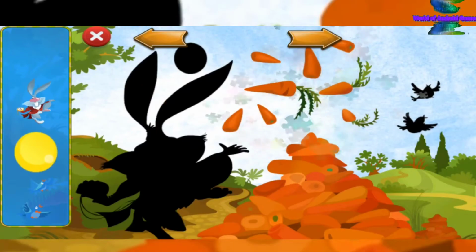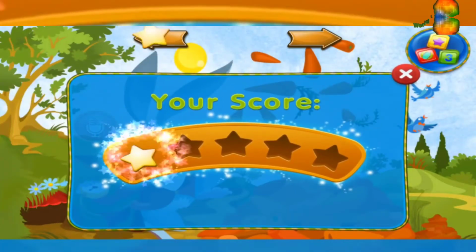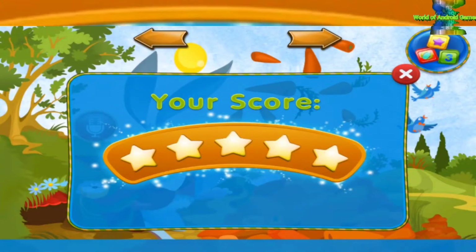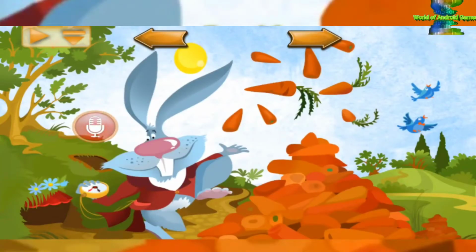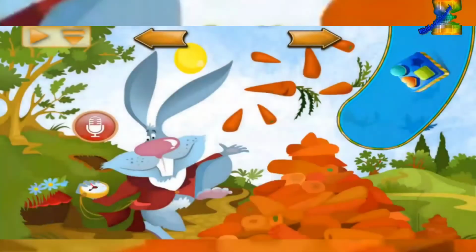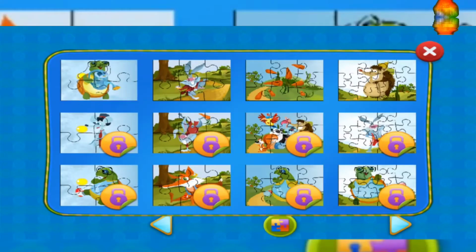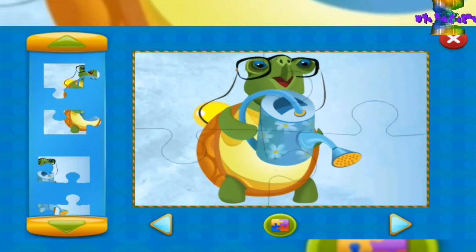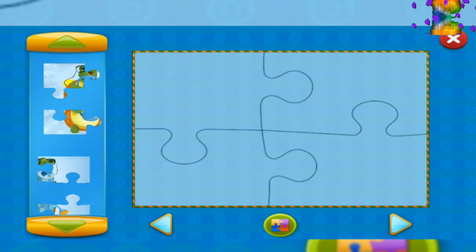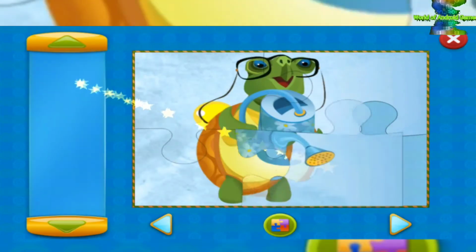Something is missing. Move the missing pieces to their place and help complete the picture. Nicely done. Excellent. Great job. Nice going. Extraordinary. Move the missing pieces to their place and help complete the picture. Awesome! You got it!